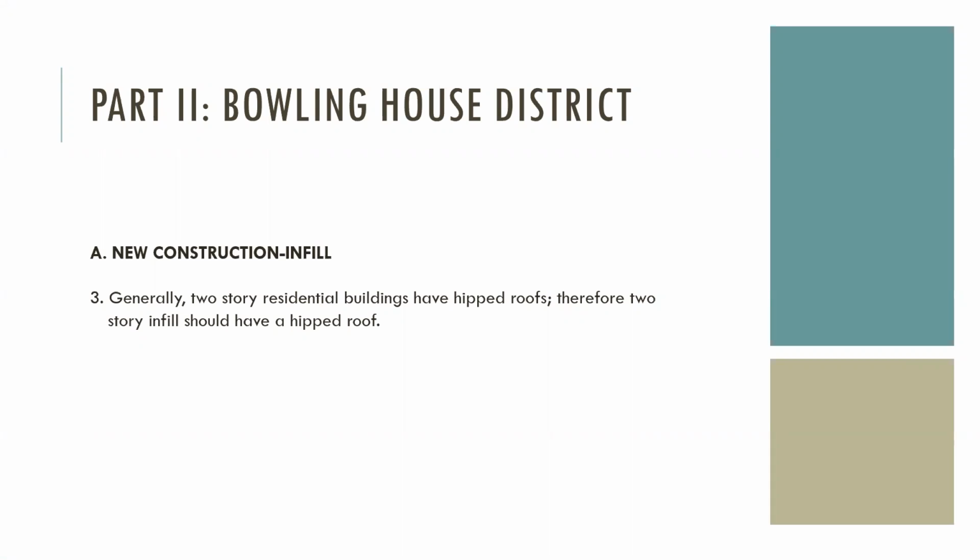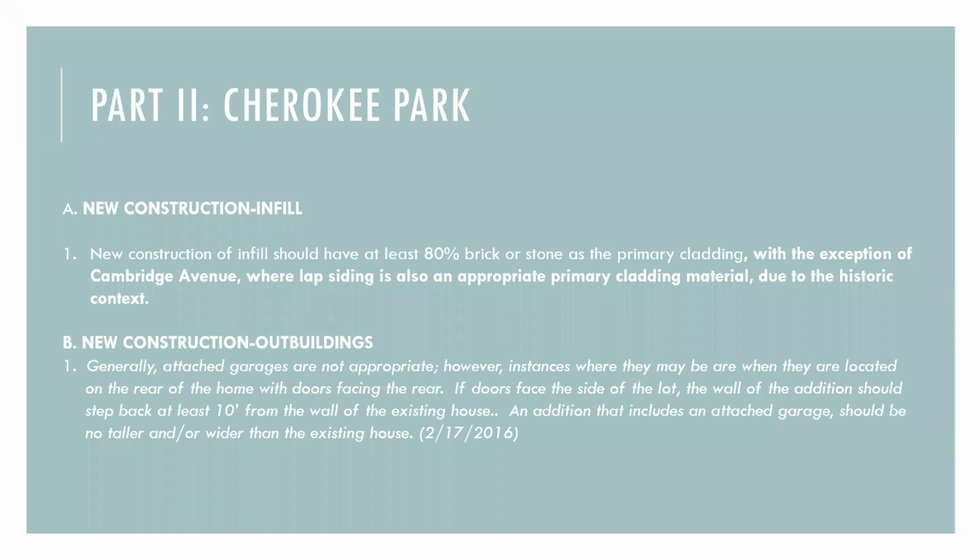One is to clarify in the Bowling House district that if a 2-story building is appropriate, then it should have a hipped roof. It's been a policy, but not officially part of the design guidelines. And then moving to Cherokee Park, recently those property owners asked that stone be included as a potential primary siding for infill. Currently, the design guidelines only allow for brick. Also, several years ago, the commission found that rear attached garages could be appropriate because of the lack of a rear alley, and so that guidance has been added as italicized information.